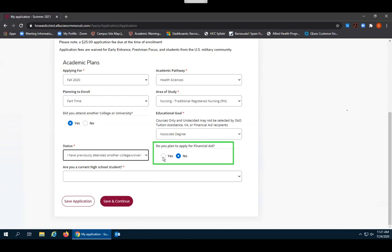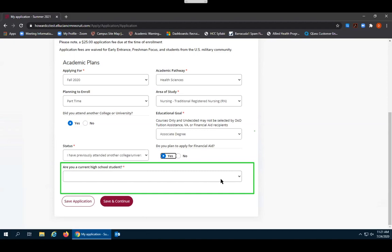Do you plan to apply for financial aid? Yes, Duncan's going to apply for financial aid. If you say no, it doesn't mean you can't change your mind at a later date. You can still change your mind. It's okay. Are you a current high school student?